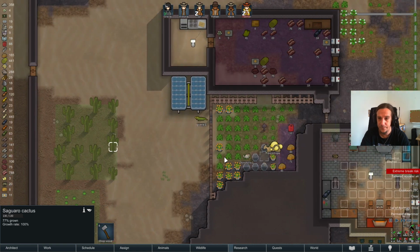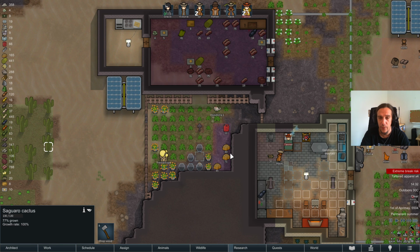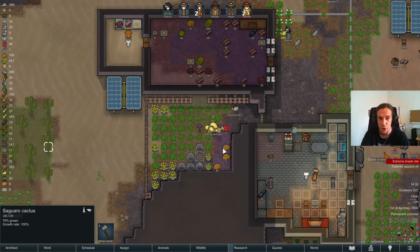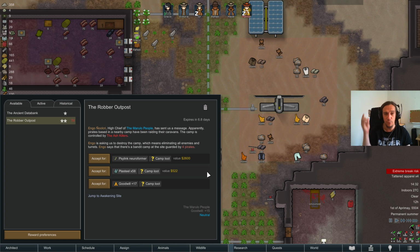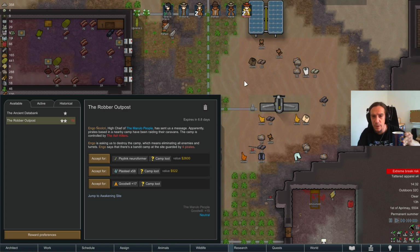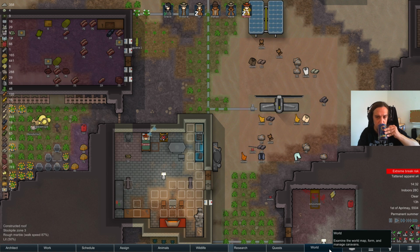Well, seems like this pen here is definitely not going to be enough to host a chinchilla in the freezer lobe. The rubber outpost. Silent neuroformer. Do I want to do that or don't I? Not want to do that. Well, I mean, we need to walk there too. I don't like these quests.